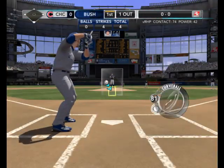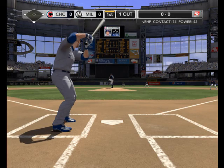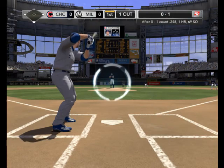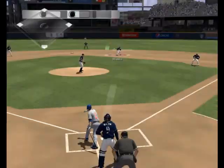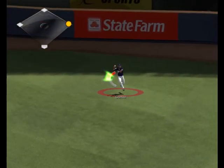And it's Ryan Theriot at the plate. Well, the 2009 Chicago Cubs actually enjoyed some success against the Milwaukee Brewers, the team that battled them so tough the year before. First pitch was a strike. 0-1 now. He swung on a liner here. Base hit, gets it down. That's our first hit of the game.